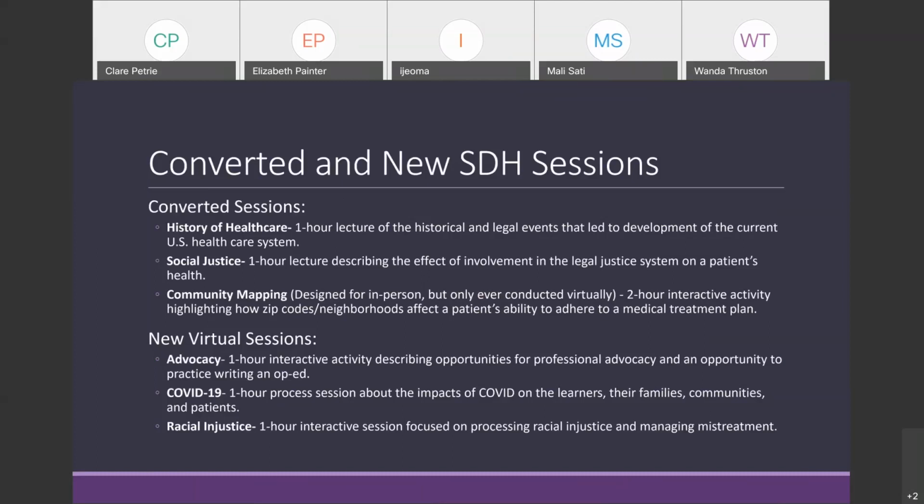So we were ultimately able to make all of the activities web-based or web search-based, like looking at maps and doing those kinds of things, and using small groups. We were able to achieve what we were going for, but it looked completely different than how we had originally envisioned it. Then we also developed a few brand new sessions.